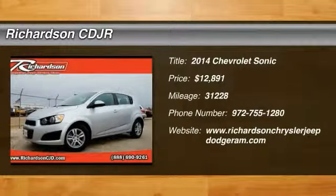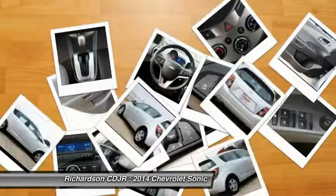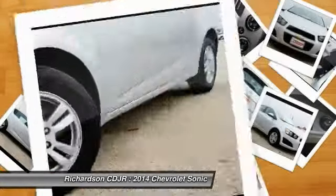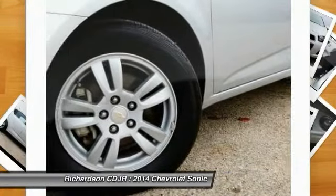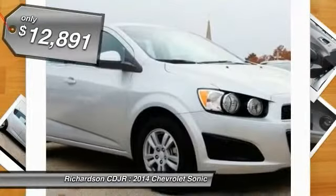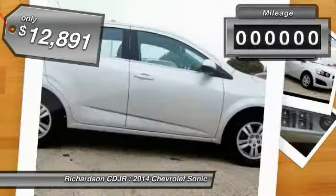2014 Sonic. The taut, strong body lines and powerful stance of Chevy Sonic allude to the power you'll find under its hood. Throw a little extra power into the mix with the available turbocharged engine. So where's the sweet spot? Behind the wheel, and is priced below $15,000.